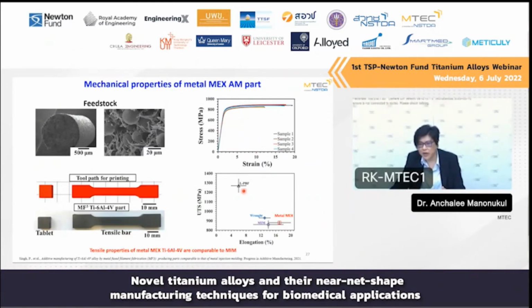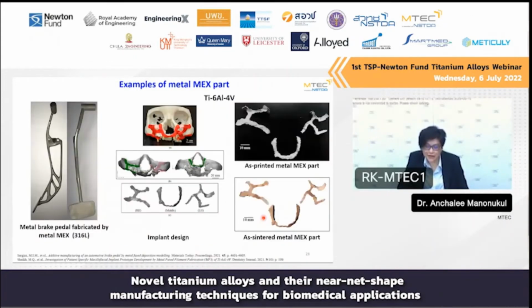And when we compare base MIM for titanium with the base metal extrusion for titanium at the moment, the elongation is better than MIM, and the strength is better than MIM as well, but it's still not as good as wrought metal. Okay, so that is from the literature. So we are trying to get to that as well.